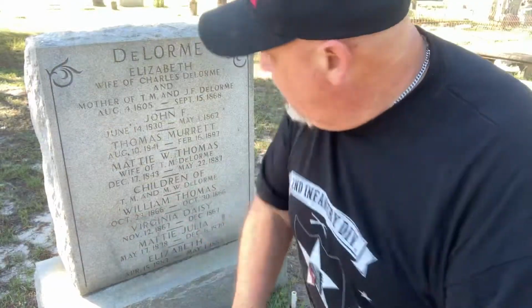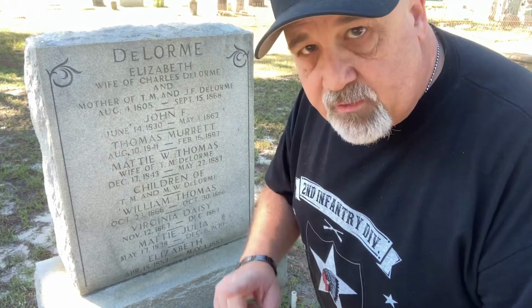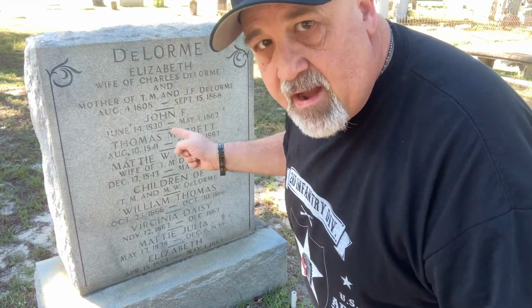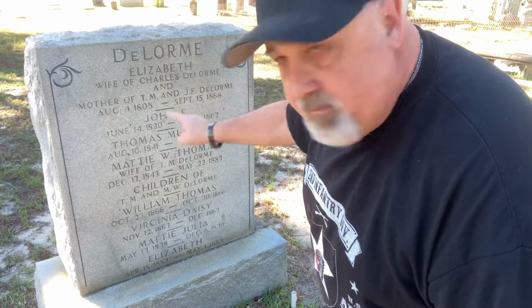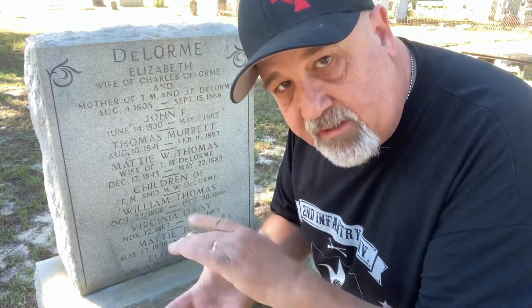I love this. That tombstone has a lot of information on it. As a person who does family trees, who does genealogy, who loves history, and who tries to find the stories of these people, that is invaluable, or out of value, or whatever the word is. I'm not going to read the whole thing to you, but it says Delorme, Elizabeth, wife of Charles Delorme, and mother of, and it gives all the children and their birth dates and death dates. It's almost like a little family Bible put right there on stone. I know it's very expensive, but I wish more people could and would do this.